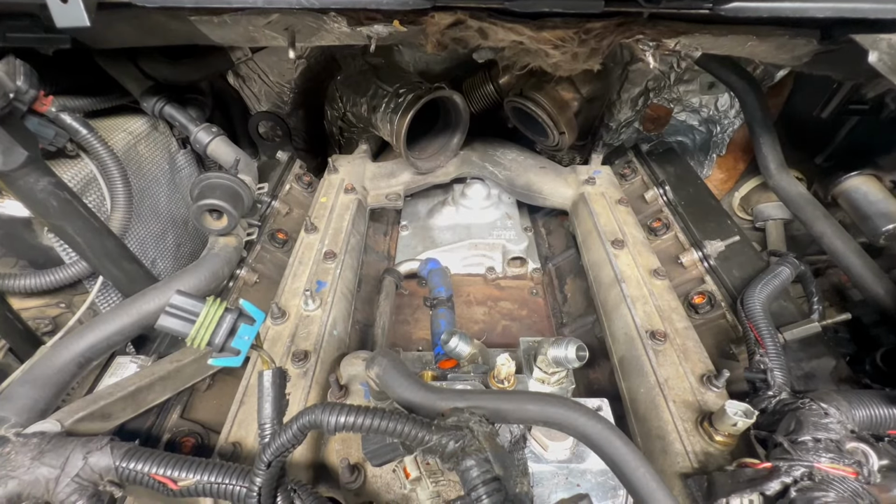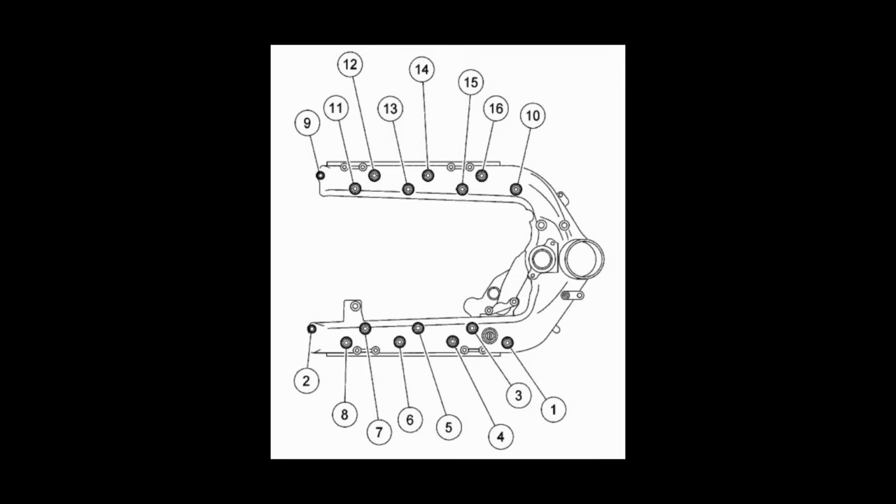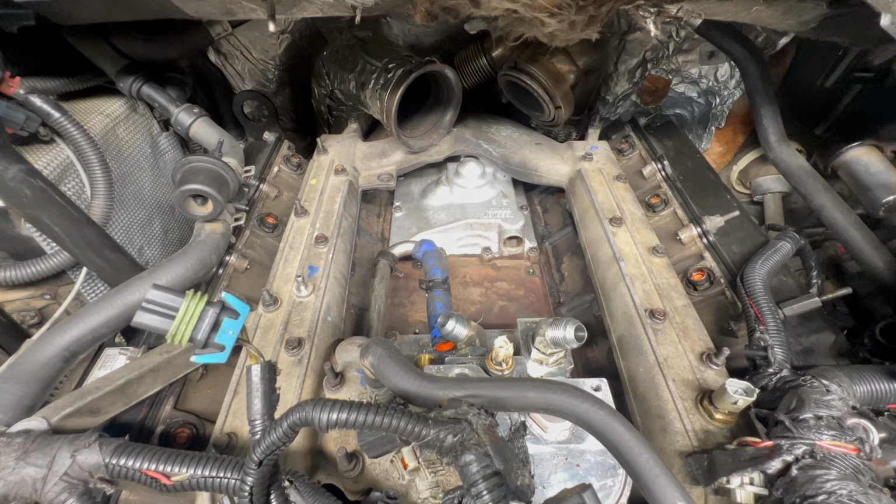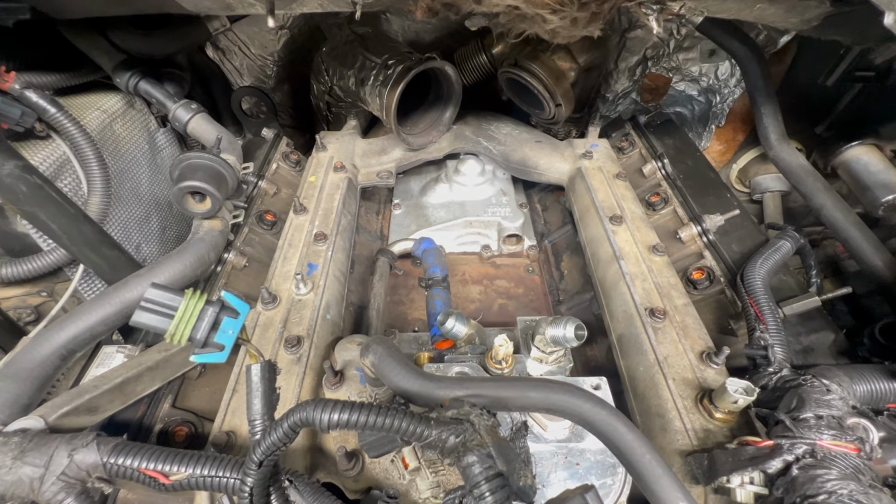All right, intake is on and torqued to 8 foot-pounds. There is a particular sequence to this. I will post it right here. So yeah, follow that sequence. You basically go through it 3 times and you'll get a little turn on every single time, and that has your intake torqued down correctly.